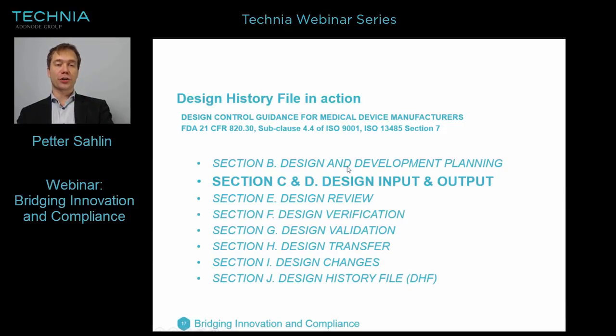And if we have a look at section 7 of that requirement, or the QSR requirements, we can have a deeper look at section C and D, which stress the design input and design output. And we can do this analysis on any part of the QSR and drill down into the details and map it with the functionality of the Novia or the License to Cure suite.